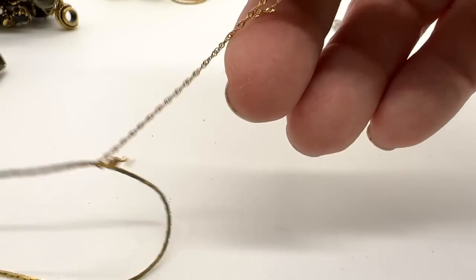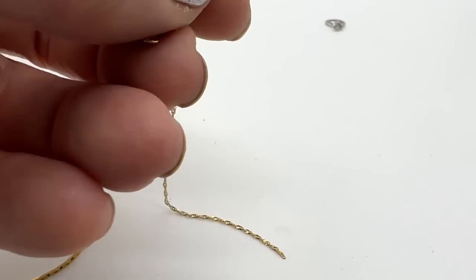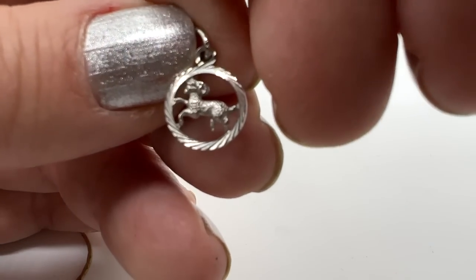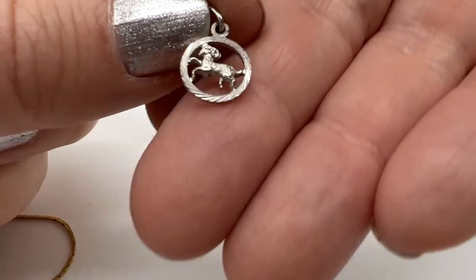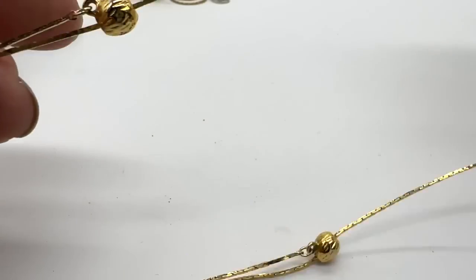Oops, wait a minute. What is this little thing? Yeah, this was just a little piece. So I'm not sure if that's gold or not. I'll have to test that. Oh, and then I grabbed this tiny, tiny little zodiac thing, I guess, right? It's totally out of focus, right? Okay. I grabbed that. That might be 925.